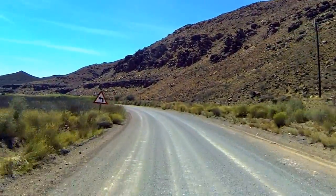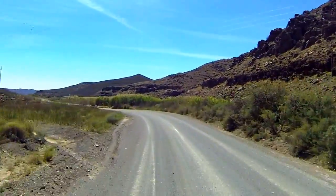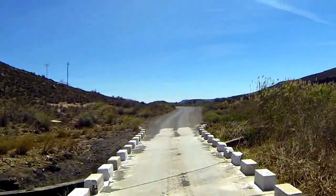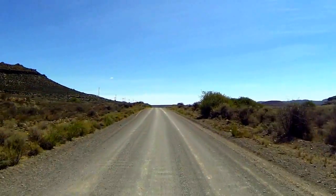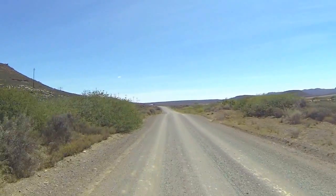The road follows the contours of a buttress and heads into the northeast for 1.5 kilometers, where it crosses the Sacrevier once more via a narrow single-lane bridge. The pass terminates opposite a large but shallow farm dam on the Rosedene farm. Your next town to the north is Loxton, about 70 kilometers away.